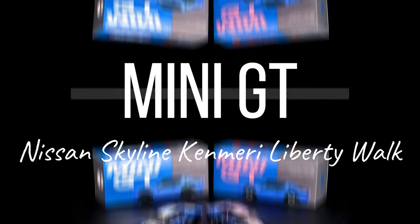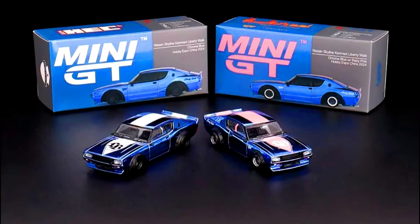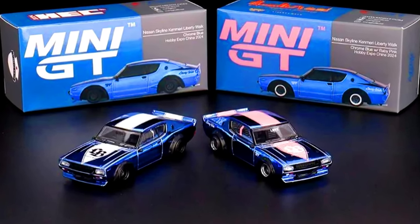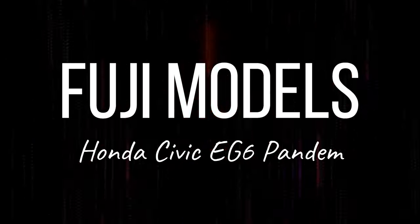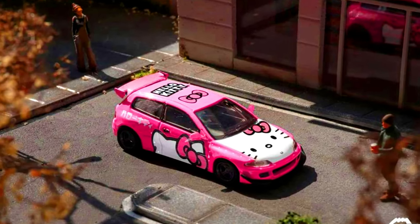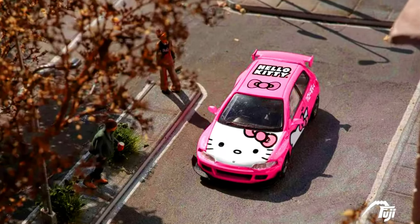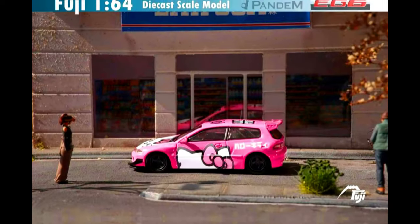MiniGT presents two exclusive new models at the upcoming Hobby Expo China 2024. Fuji Models presents a Honda Civic EG6 Pandem, color of the car, Hello Kitty livery, limited up to 599 units, made from diecast, releasing in May 2024.